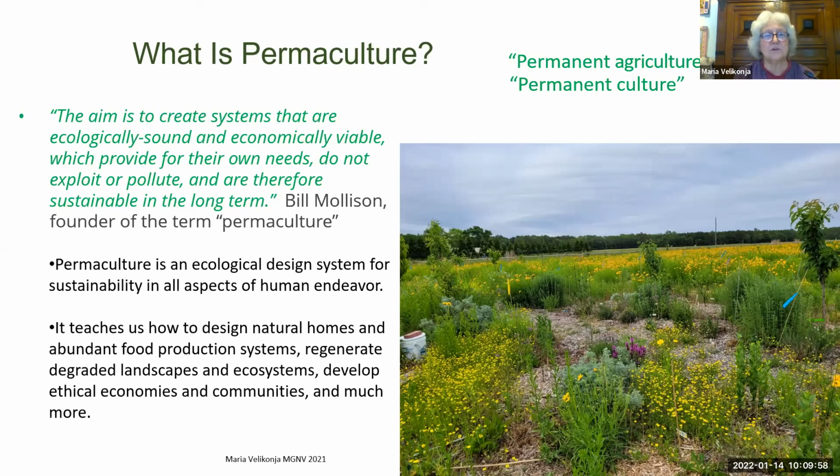He described permaculture as: the aim is to create systems that are ecologically sound and economically viable, which provide for their own needs, do not exploit or pollute, and are therefore sustainable in the long term. Permaculture is an ecological design system for sustainability in all aspects of human endeavor. It teaches us how to design natural homes, abundant food production systems, regenerate degraded landscapes and ecosystems, develop ethical communities and economies, and much more.